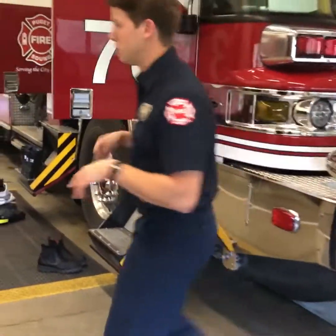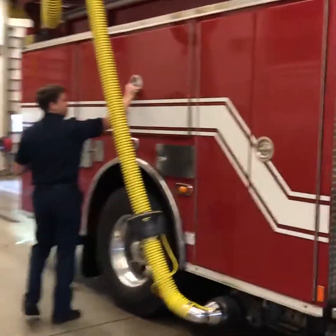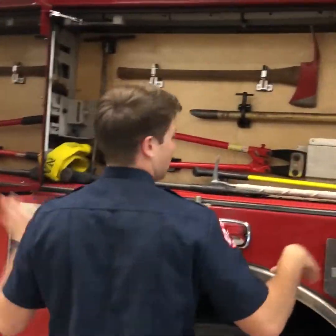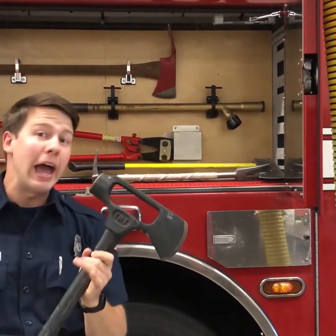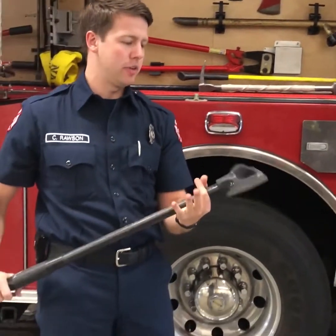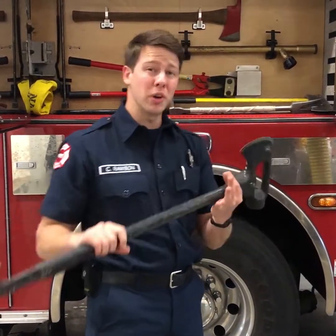We've got a bunch of tools on these engines. I'll show you a few of them that you've probably seen before. In here, we have an axe, and this one might look a little bit different than the axe that your mom or your dad might have, but we use these to get into buildings. We use these to dig through somewhere that's been burned to find something.